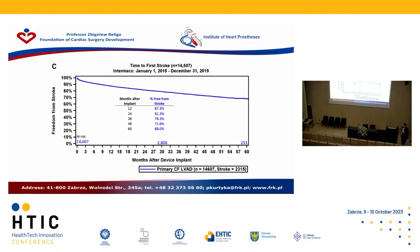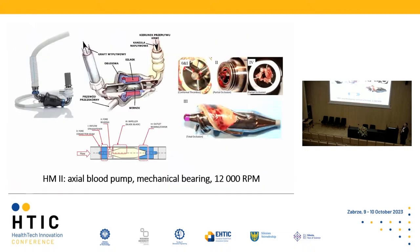The next chart from the Intermacs report tells us one of the most important adverse events is a stroke. In the first year of supporting, 13% of supported patients will suffer from stroke. This is a serious adverse event because it makes people handicapped. It makes the quality of life of this patient very, very poor, and in most cases is leading to patient death. What's the reason? The blood is clotting.